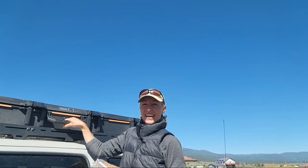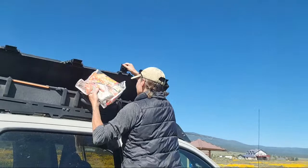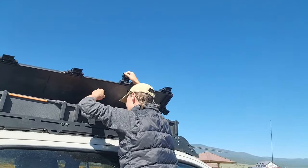Hand warmers. Always have hand warmers. Always have zip ties. Always have a poncho. Always have a whistle. Do you have duct tape? Do I have duct tape? You have duct tape. Of course you have duct tape. I have duct tape always. Crowbar.